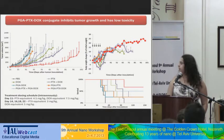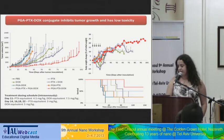It also didn't have any effect on the weight of the mice. They gained weight as they were supposed to, as opposed to the free drugs, which in these groups caused a significant weight reduction of the mice, which resulted in longer survival.